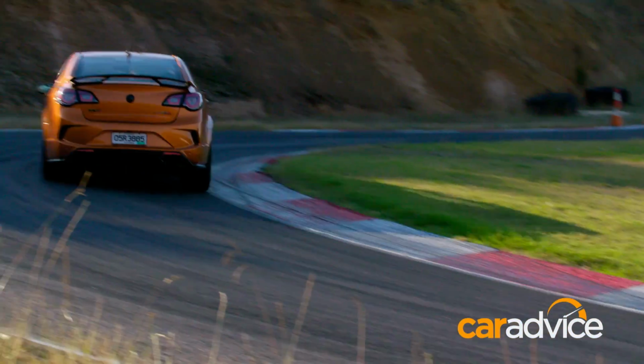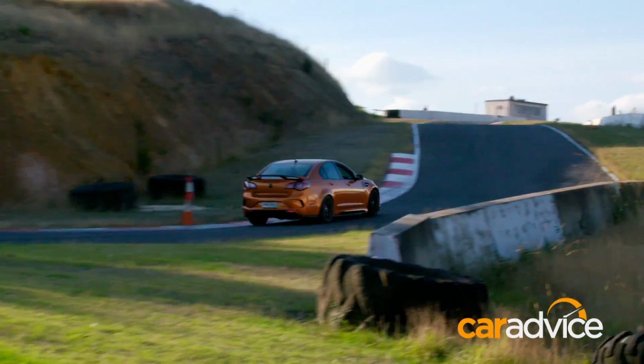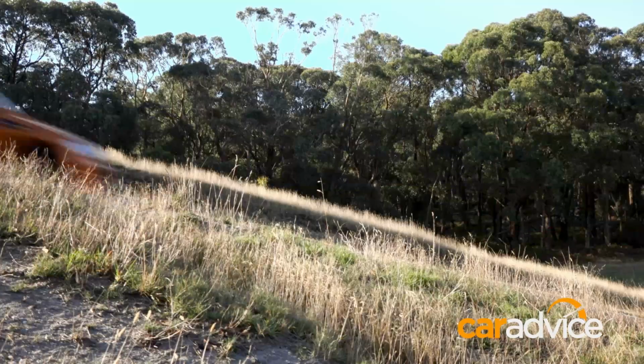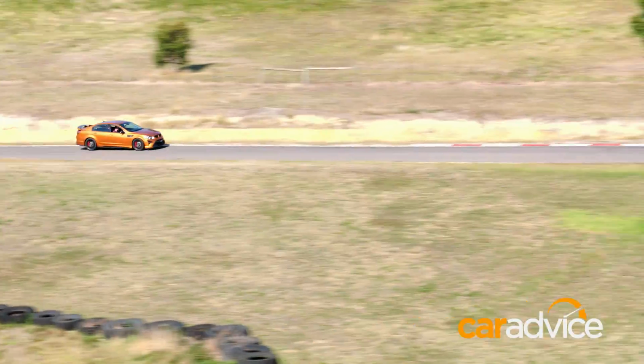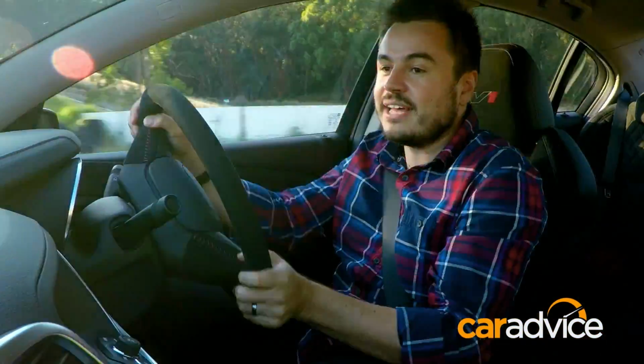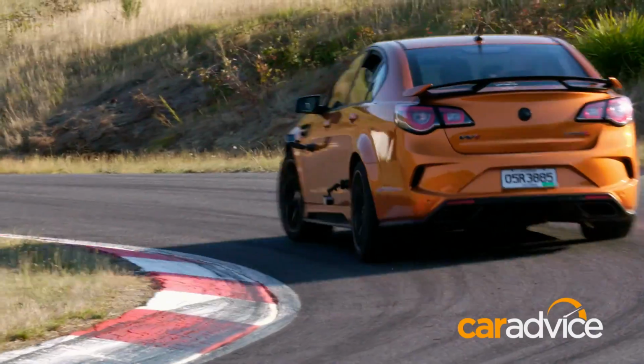Now you remember those brakes, the ones that are bigger than a V8 supercar? This is where they're really shining. You stand on them lap after lap after lap, and they absolutely do not fade. It feels like they could go on forever and ever and keep pulling this car up.